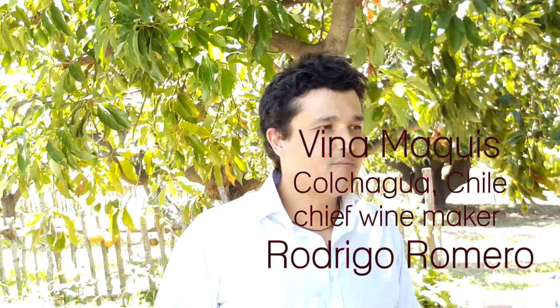We took that variety as our emblematic variety, the Carmenere. But the Carmenere is a very difficult variety to grow, because it has a very expressive green side. That green side is a pure acidic side. When this variety is planted in the wrong place, you will always need to overripe it to lose that green side before harvest, because otherwise you cannot drink that wine.